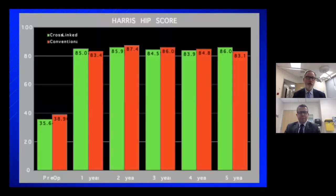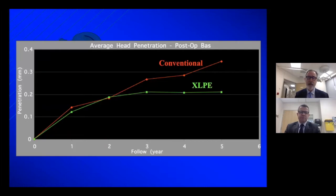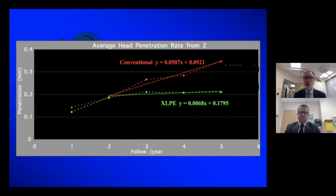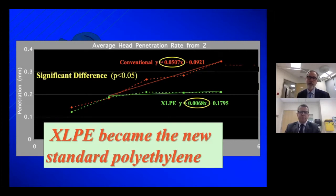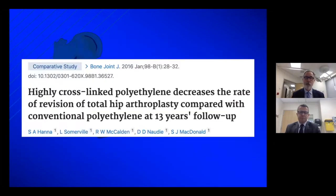What we found was quite striking. These are the results of the Harris hip scores, which are all the blue sheets. We didn't find any difference at 5 years, and we didn't expect to. But what we did find, and you've already seen the slide, is that after about 2 years, there was a very clear difference in the amount of wear occurring in the patients in these two groups. If we looked at this as a wear rate, there was a very significant difference between these two materials, highly statistically significant. What this meant was that there's no question that this highly cross-linked material had become the new standard polyethylene.